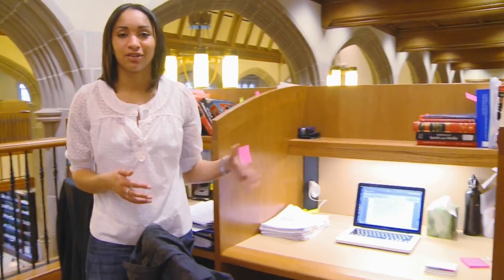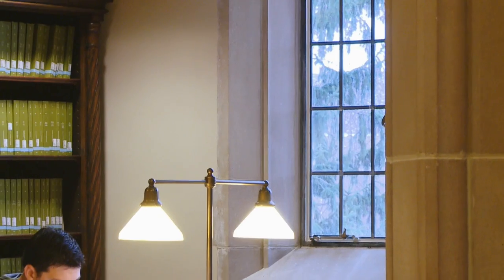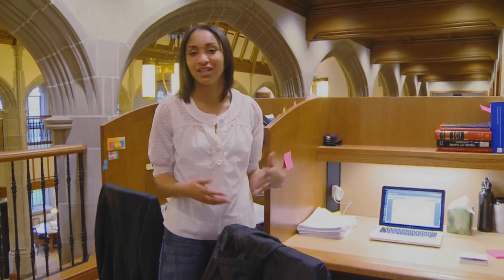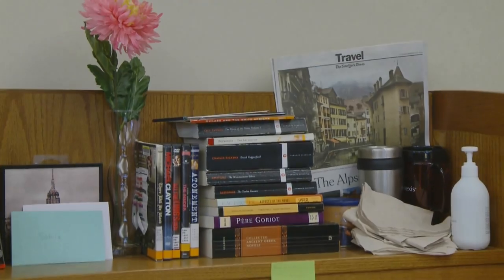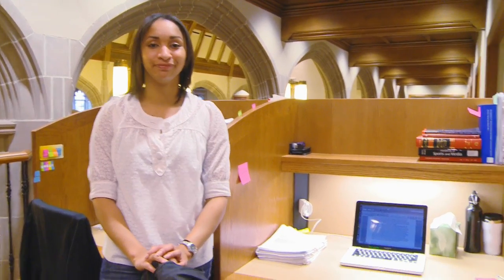I mean, there's a bunch of Post-its here that really probably have gibberish all over them, but I also have this awesome view of the reading room, which is great in the winter because there's lots of natural light, but horrible in the spring when it's beautiful and you don't want to be in the library. But this is just one type of carrel. There are tons of different types all spread throughout the library, and they all offer a different atmosphere for studying. But definitely it's your space, make it your own, and you can leave your books here, whatever you need to do, and just kind of make it your home.